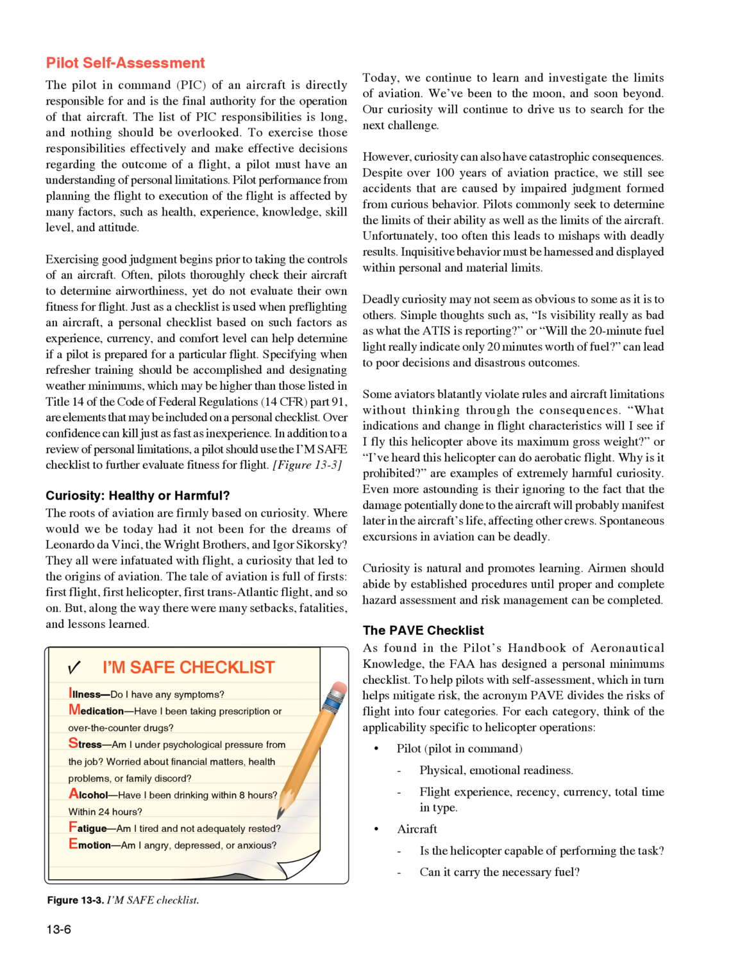In addition to a review of personal limitations, a pilot should use the SAFE checklist to further evaluate fitness for flight. Figure 13-3. Curiosity, healthy or harmful? The roots of aviation are firmly based on curiosity. Where would we be today had it not been for the dreams of Leonardo da Vinci, the Wright brothers, and Igor Sikorsky? They all were infatuated with flight, a curiosity that led to the origins of aviation.